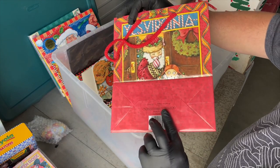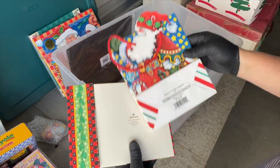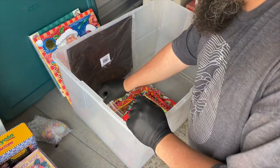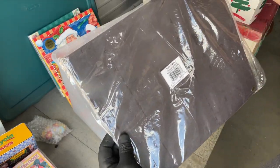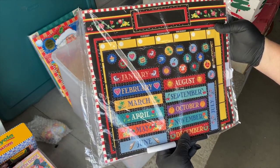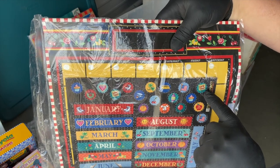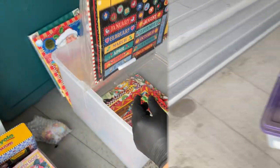It's a bag. Gift bag, Mary Engelbreit. A couple more. Mary Engelbreit, Hallmark. Isn't that funny? She designed just about everything. Another one. And a magnetic calendar. Boom. Oh, that's cool. That's not dated. Very nice. So if you're sick on a day, mark that. Game today, put it on the calendar. Little magnets, that's cool.